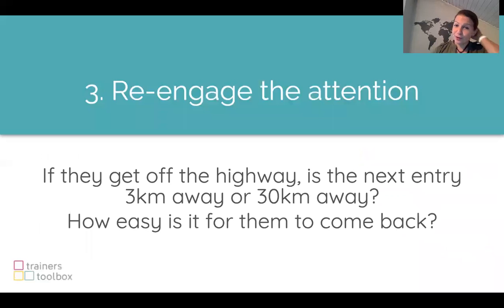Tip number 3 in virtual engagement is to re-engage the attention. The question I like to ask here is, if they get off the highway in terms of their attention, when is the next chance for them to get back on? Is the next entry point back onto the highway 3 kilometers away or 30 kilometers away? How easy is it for them, when they lose their attention, to bring it back?